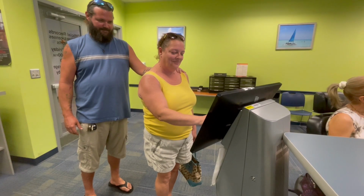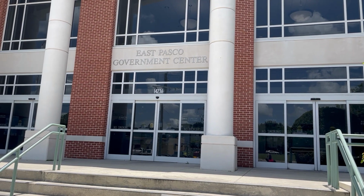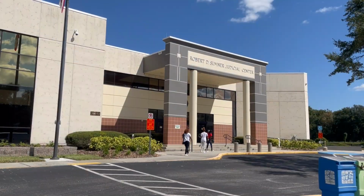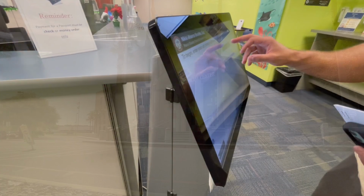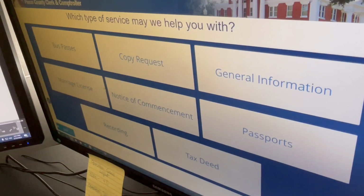You can also access the system in person on kiosks in the East Pasco Government Center, the West Pasco Government Center, the Robert Sumner Judicial Center, and the West Pasco Judicial Center. The kiosks and website links have a similar interface and work in a similar way.